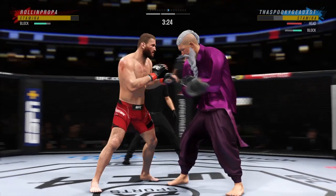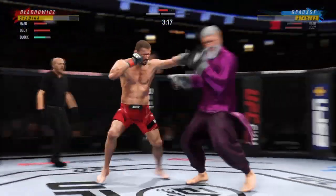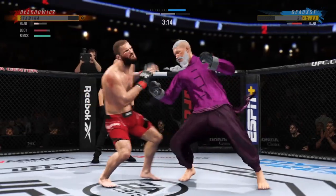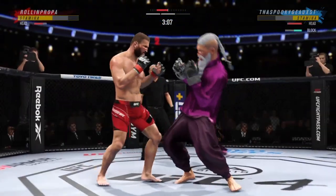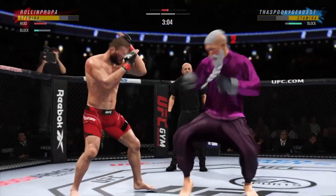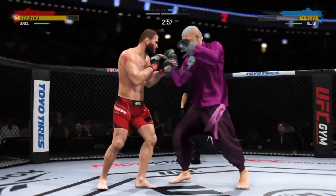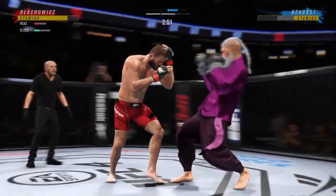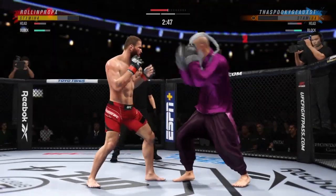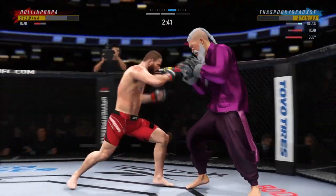Well, he's been pretty accurate tonight. He's landed some significant strikes, but his corner's looking for him to mix it up a little bit more and just throw more volume. Oh, dude's hurt. Serve him up. Go get him. Oh, strike attempt to the midsection. It's blocked. He's in trouble. He's hurt bad. He's in trouble. He's getting lit up.